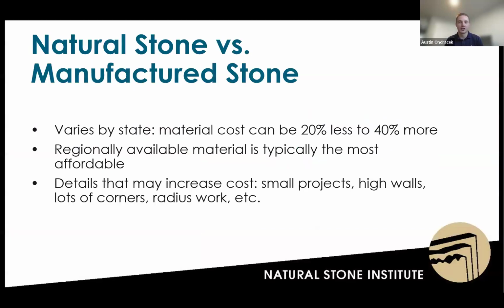So looking at the value differences really between natural stone and manufactured, that's where you get probably your biggest hurdle. Sometimes a natural stone in most markets can be more expensive, but in other markets it can be up to 20% less. So it just depends on the availability of that region, the material you're sourcing. Is it in a remote quarry? Is it a small quarry? Is it a seasonal quarry?